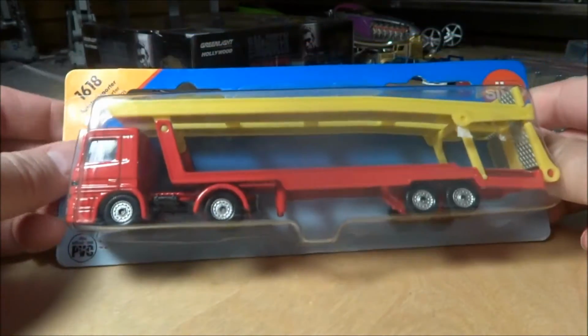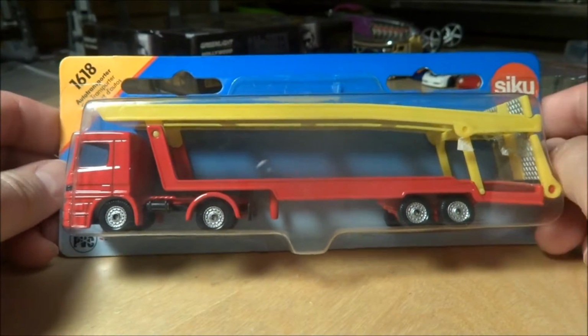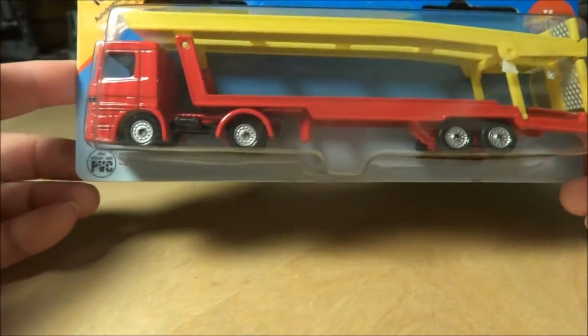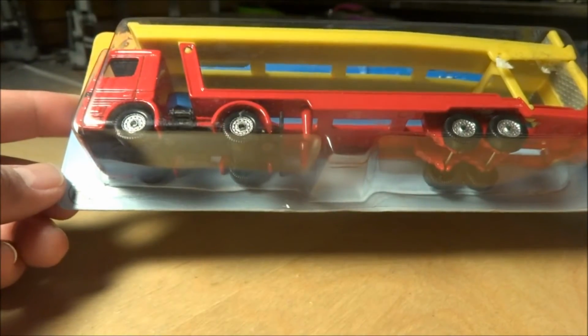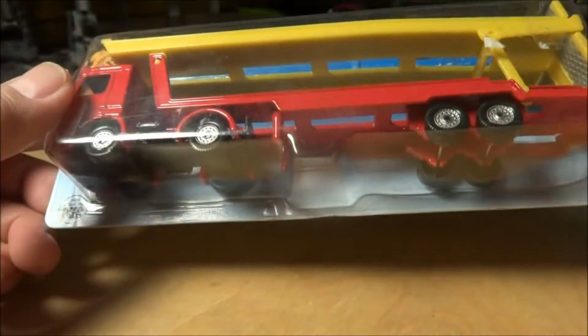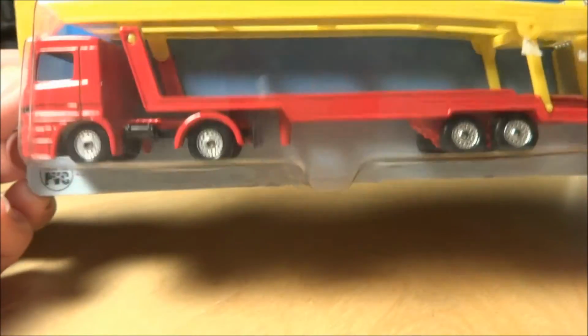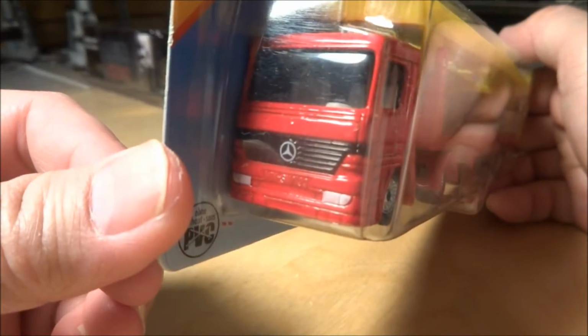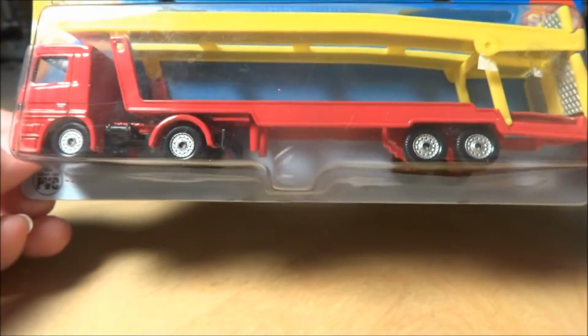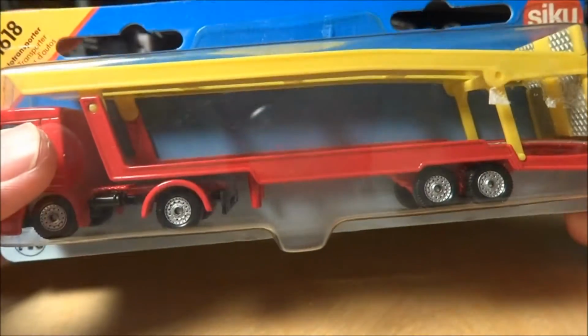This piece here, I got several pieces as usual from John from the club. He actually gave me this piece. This is a really nice piece. This is the SIKU auto transporter. Very nice piece. I'm probably going to open this one up. I really like it. So thanks, John, for this. This is pretty awesome. It's a Mercedes. It's a very cool piece.